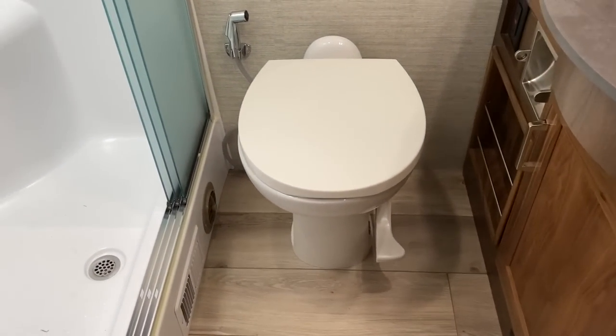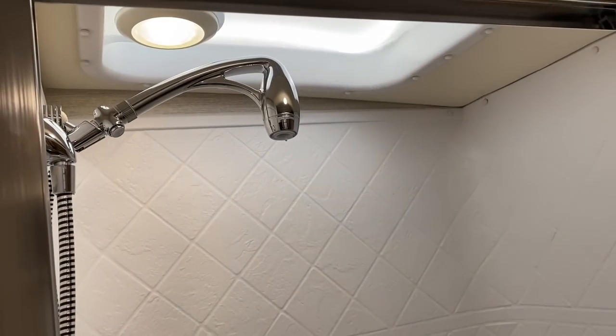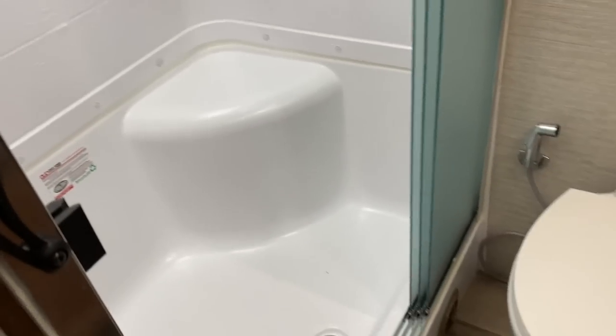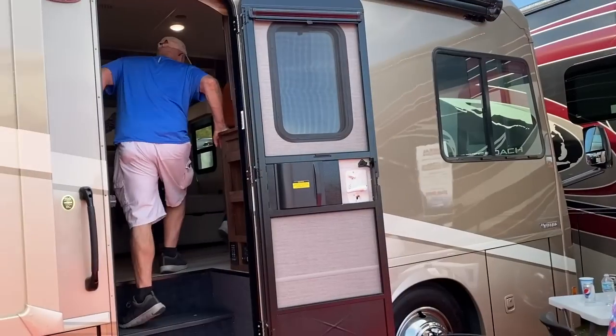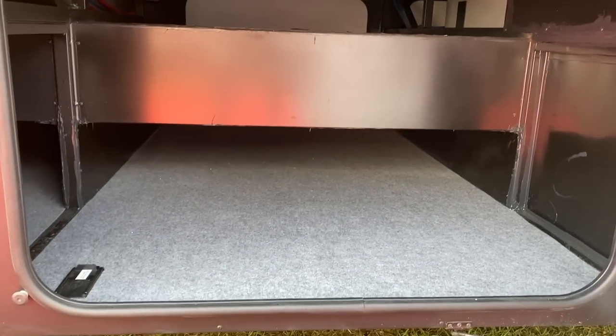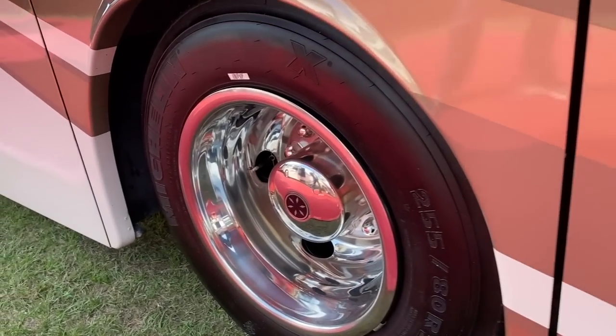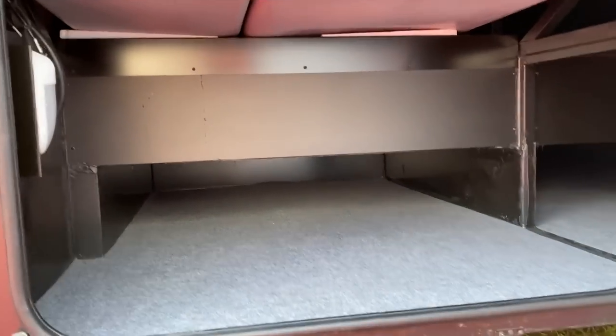I got a sink space and the toilet's right in the road though. What's in front of the sink? The can, man. Pretty good storage, really. Goes all the way through on the top and bottom. Just on the bottom over here.